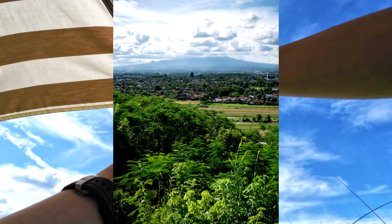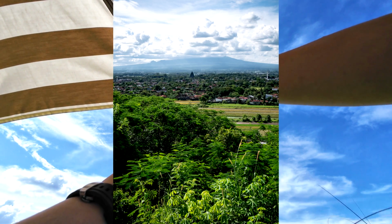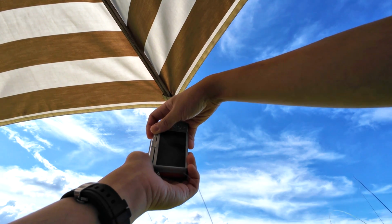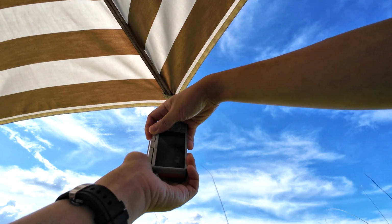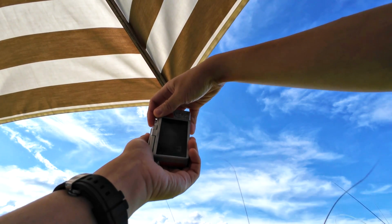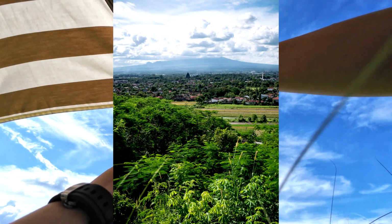Oh yeah, I think I want to try the rule of thirds, trying to place the volcano at about 1/3 of the top of the frame, and then everything else in the bottom 2/3 of the frame. The horizon about there as well. Looks kind of nice. Beautiful. I like this composition. Yeah.